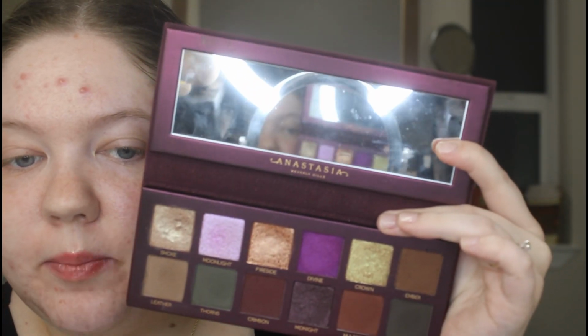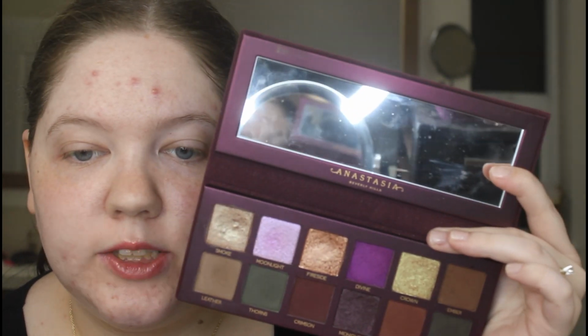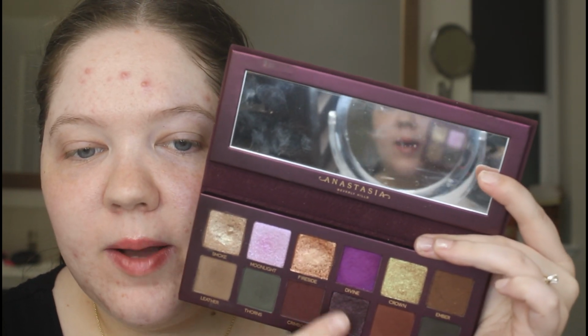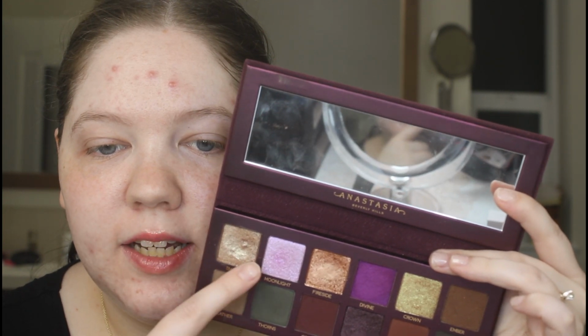And Crown really brings out the green shades like Thorn and Twilight, and I just love these names for this: Thorn, Twilight, Ember, Crown, Mulberry, Divine, Midnight, Fireside, Crimson, Moonlight, Leather and Smoke. These are like the most perfect fall shade names, and I love it.